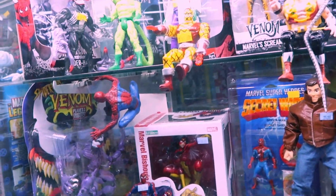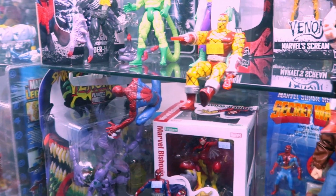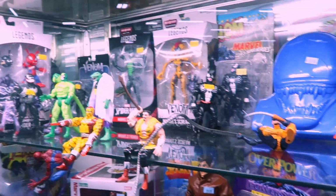And then just this shelf in general, this is a Spider-Man fan for sure who made this shelf. As you can see right here, we got a whole bunch of old school action figures, as well as some newer Marvel Legends as well. So pretty awesome shelf right here.